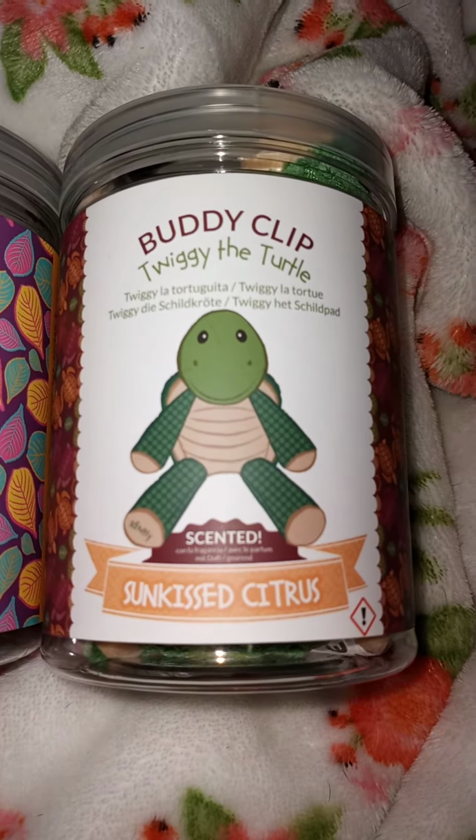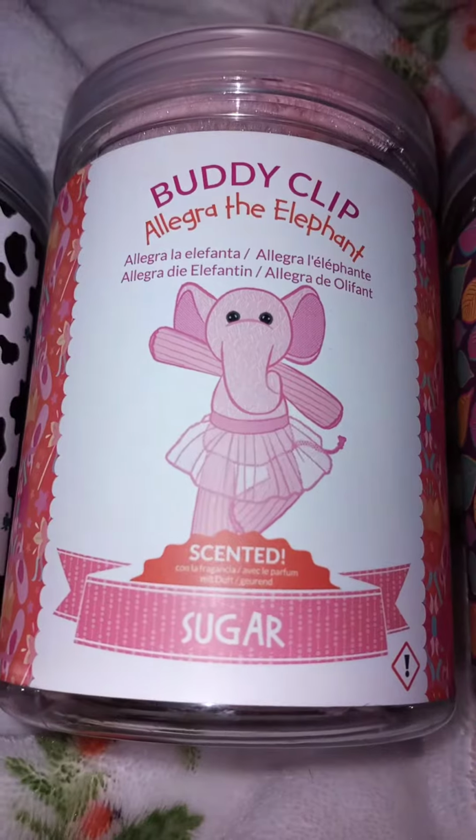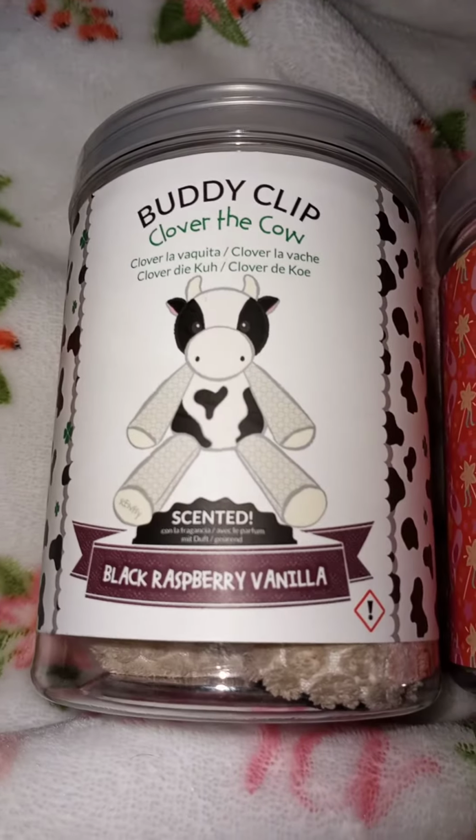So we got Twiggy the turtle, Susie the sloth, Alligator the elephant, and Clover the cow. I love every single one of these.